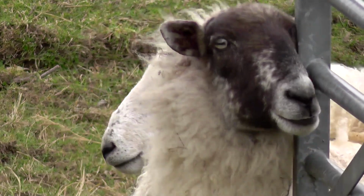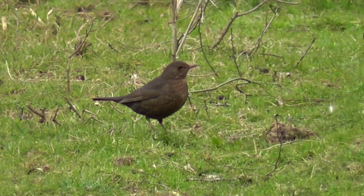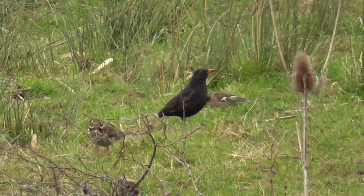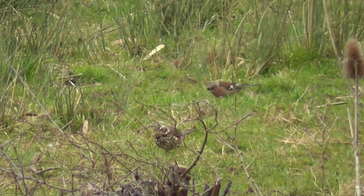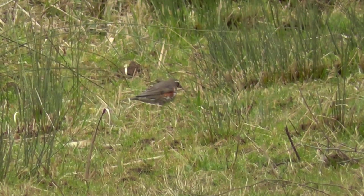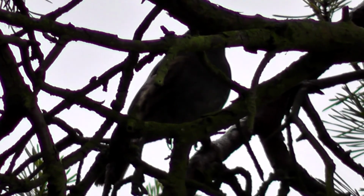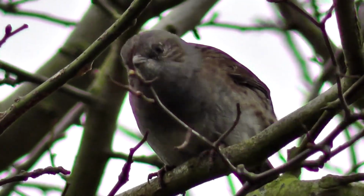Okay, to the wildlife, and the first thing we saw as we came onto the reserve was blackbirds, but closer inspection revealed redwing mixed in among them. There's a small flock of maybe 7 or 8. We haven't seen many redwings over the autumn and winter. It's good to see those. They should be leaving quite soon. We also saw blue tit, great tit, long-tailed tit, and these dunnocks flitting among the trees and bushes.